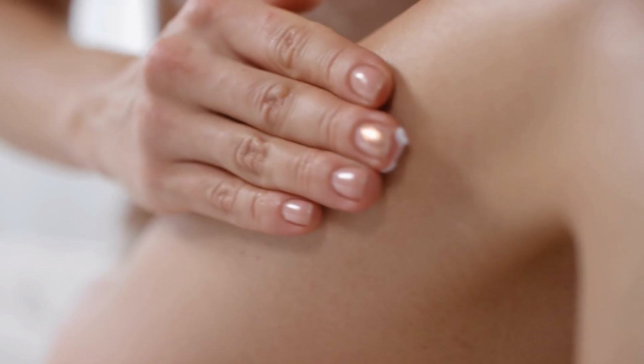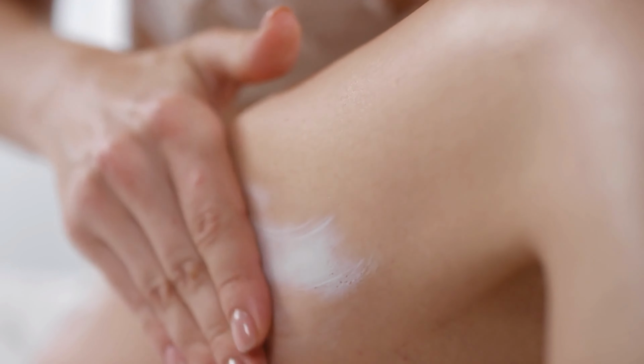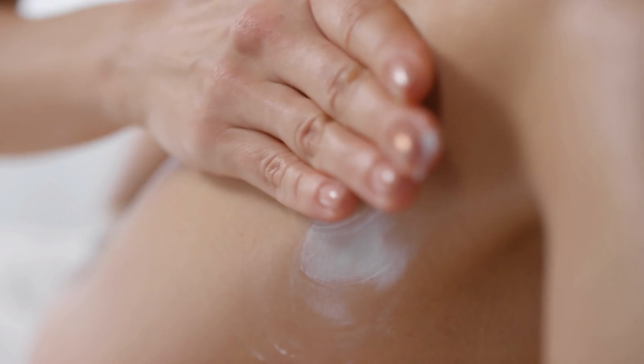But now there are actually a lot of really nice sheer mineral sunscreens where you cannot tell that you're wearing sunscreen. And you cannot feel it or smell it either. And that's actually the best format. So you're treating your sunscreen like you would a daily moisturizer. And that's the only way you're gonna be wearing sunscreen on a regular basis, right?